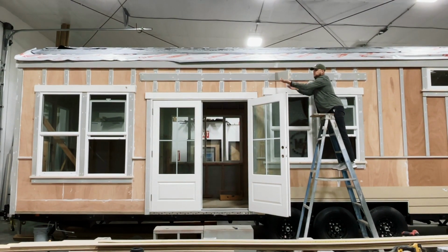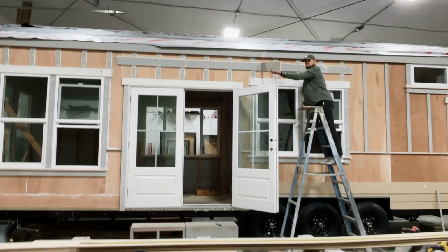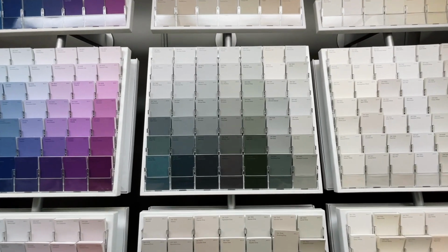Here we're mocking up the exterior awning. And now we go into paint. We always use Sherwin-Williams.